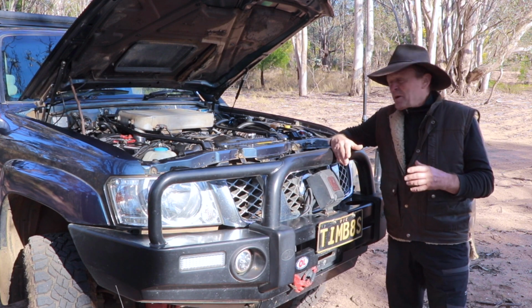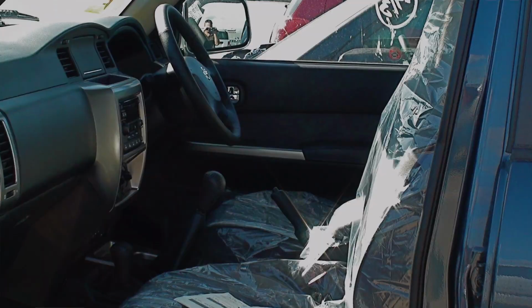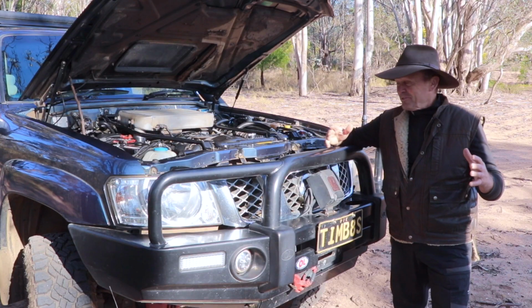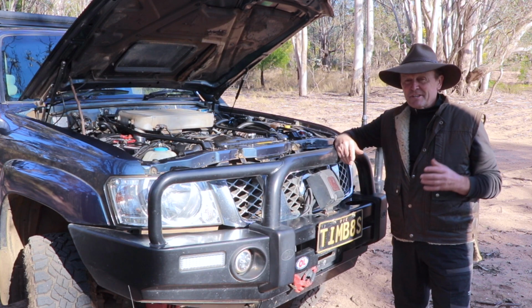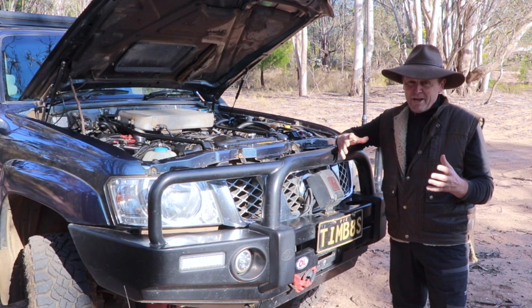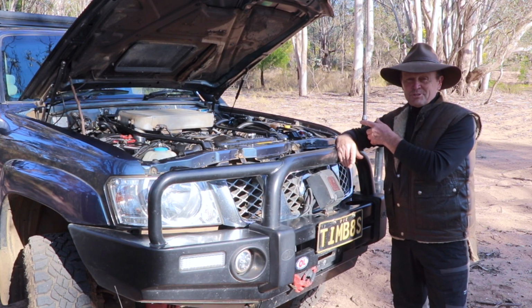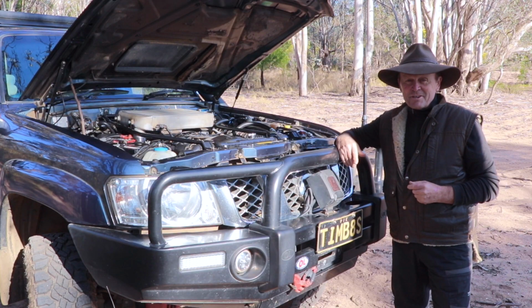Now let's just go back a bit. I picked up this GU Patrol brand spanking new on Friday the 8th of May 2009. The following weekend I was all set to go away with a bunch of mates to do the Desert Sands and Border Track in South Australia, but before going I wanted to get at least the first service in on this mighty GU Patrol before heading away to take on the Border Track.